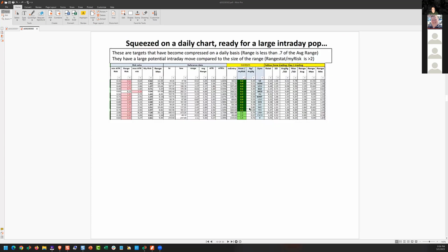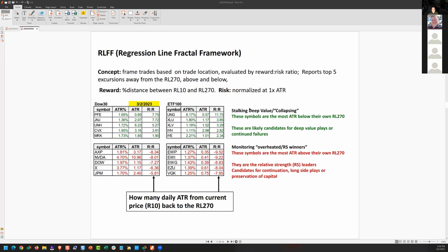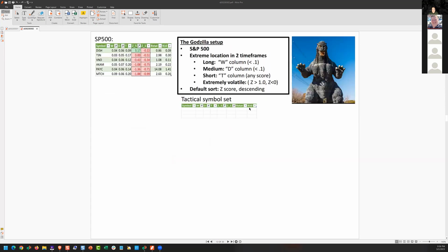Lots of auto framers for you to consider, and daily squeezes, the usual. Godzillas, a handful in the S&P, all quiet. There's not a lot of volatility out there, even on the things that are dramatically oversold. That's why, to me, the absence of panic is hinting up.